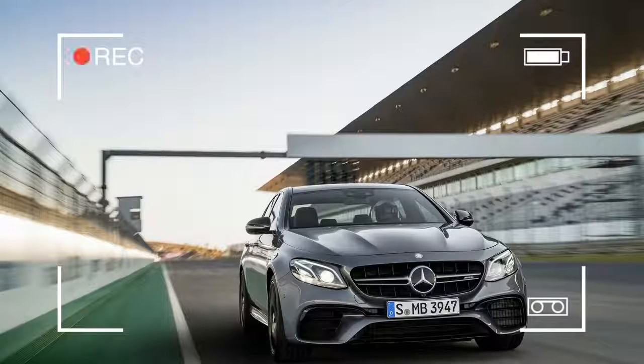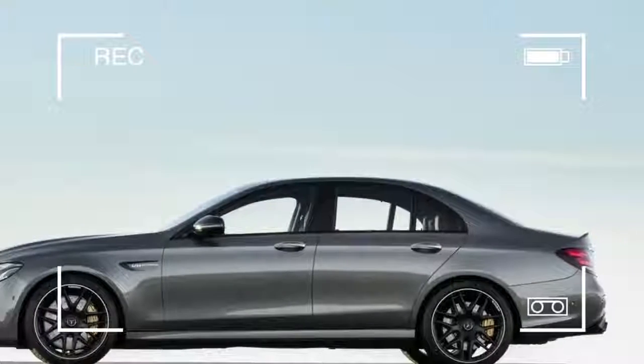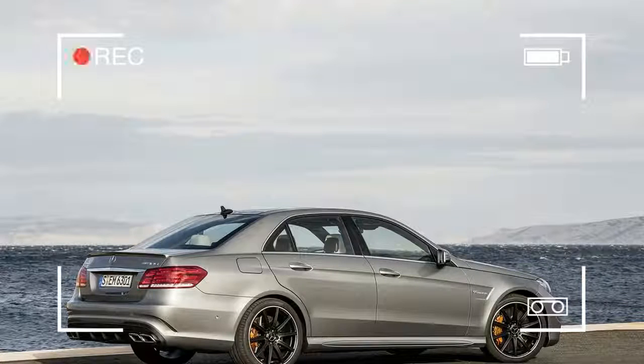The body shell has been stiffened with the addition of a couple of braces. AMG won't say exactly by how much. Apparently it's not as simple as that, because it depends where you measure it. And there are air springs all round. Prices won't be announced until early next year, but an S is likely to be around £83,000.